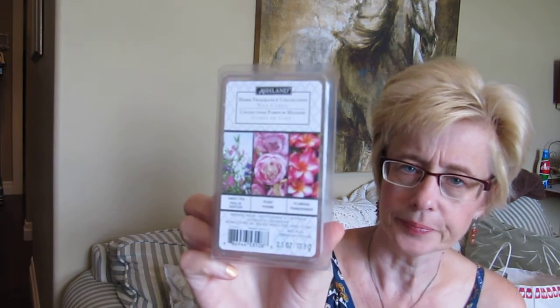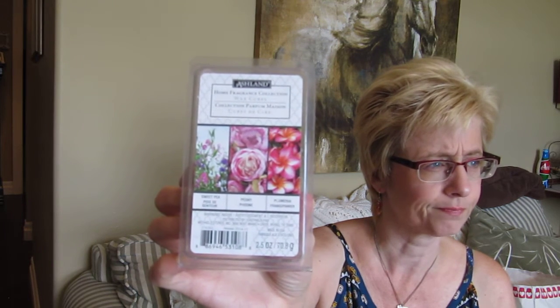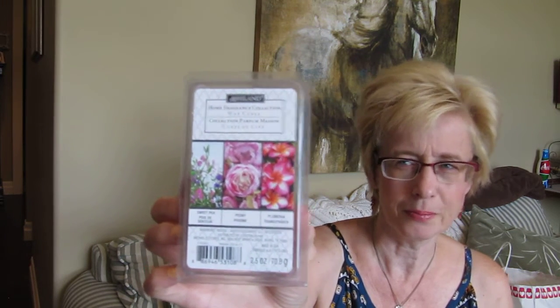And this is Ashland's home fragrance collection. There's 3 different florals: sweet pea, peony, and plumeria. I think I got this last summer. They don't put the names on them anymore for some reason. I definitely like the sweet pea the best. The other ones are somewhat similar, but I definitely like the sweet pea one. So yeah, it was pretty good. They lasted a fair bit, and I would say it was maybe a medium kind of throw with those.